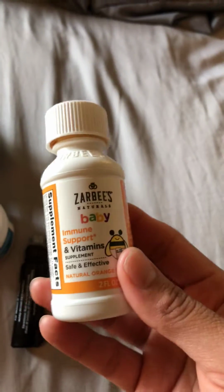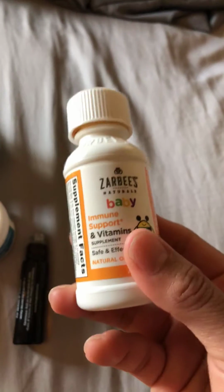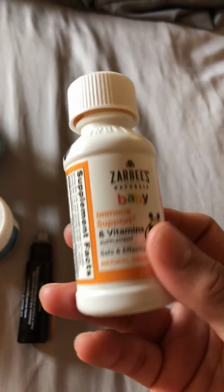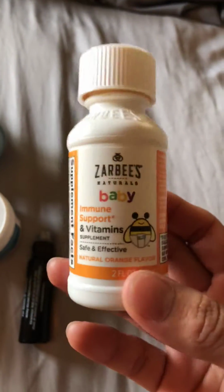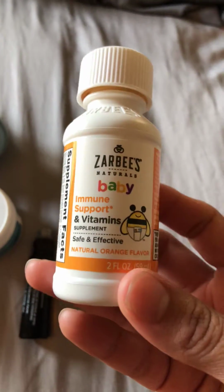Sometimes I put it in her formula. And now that she's getting older, I put it in her juice or her food, depending on, you know, what I think she might be doing or eating at that time.